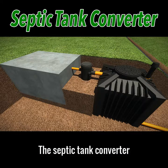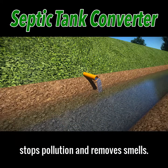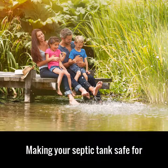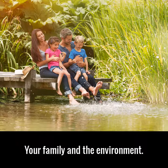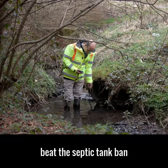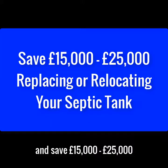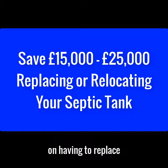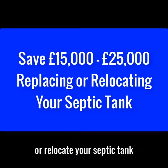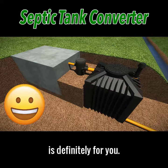The septic tank converter stops pollution and removes smells, making your septic tank safe for your family and the environment. So, if you want to beat the septic tank ban, avoid fines and prosecution, and save £15,000 to £25,000 on having to replace or relocate your septic tank, then the septic tank converter is definitely for you.